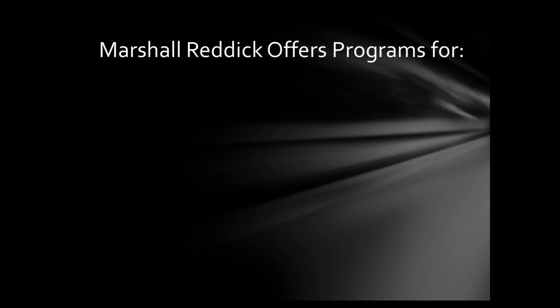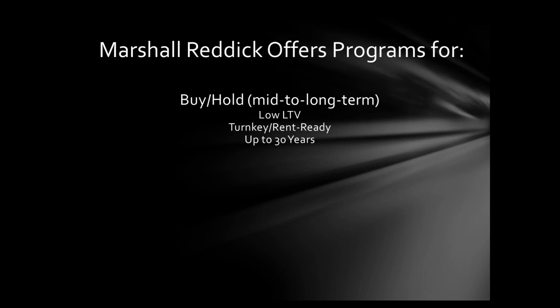So Marshall Reddick offers a couple of separate types of programs. Tonight we've been focusing more on the buy and hold, right? So these are going to be mid to long-term loans, permanent type loans for rental property. These are going to be for really turnkey or rent-ready properties, properties that will appraise, right? Because the loan to value is based on the appraisal, not the purchase price. And we are up to a 30-year loan, right? That's kind of a niche program that Marshall Reddick runs.